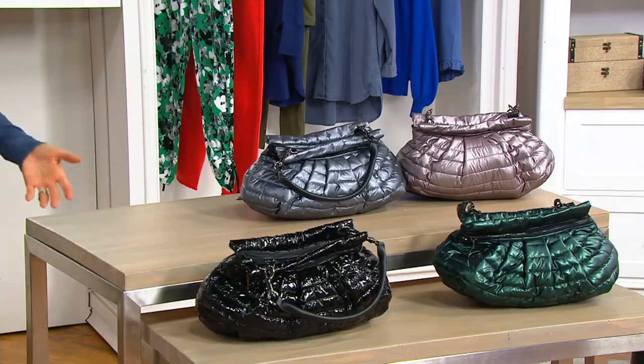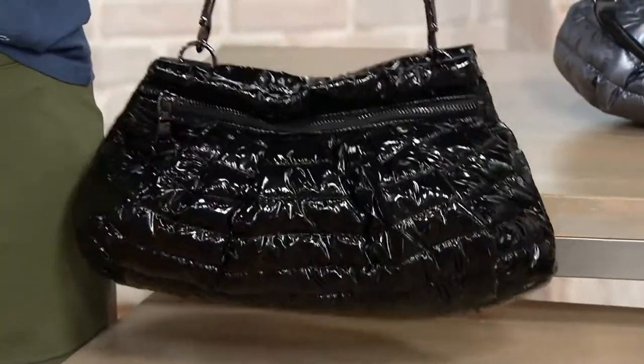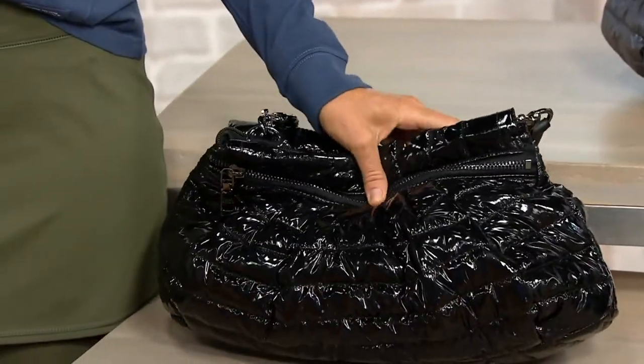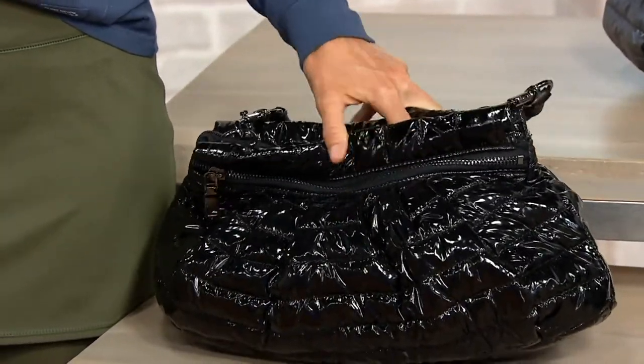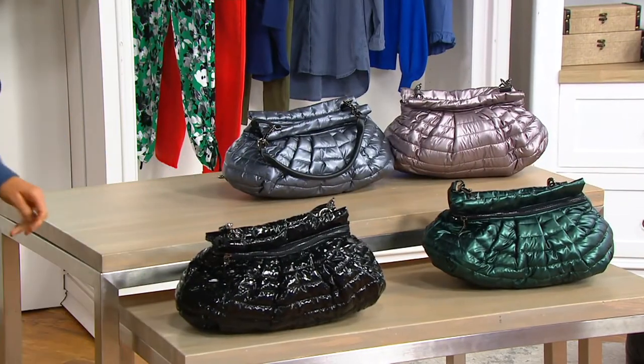And then you have to have a black patent bag. I mean, it's a prerequisite of having bags. Look at that. That is not your basic black. No. It is just gorgeous. That is a statement bag. We love black patent here. And again, only in the Carrington can you get that here at QVC.